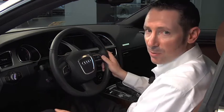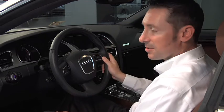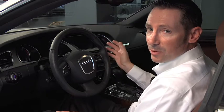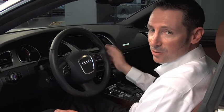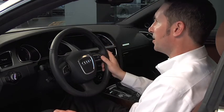Next, from an options point of view, needless to say, there's quite a few seating configurations. We have the standard seats, then we have the seats that are available on the S-Line cars, and when you move to the S cars, well, I think you know that those seats are not just exceptionally good looking, but also very comfortable and very supportive for performance driving.